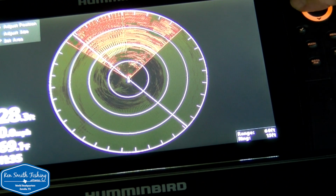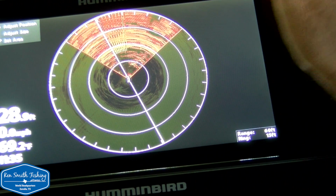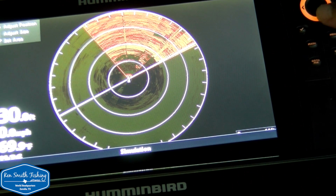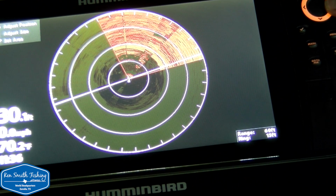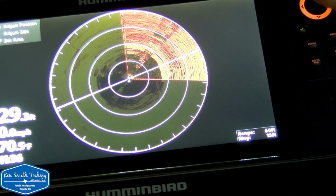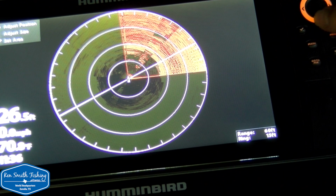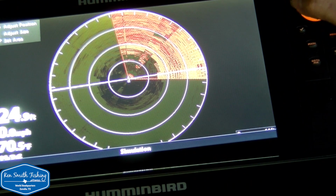And you can adjust your position. So let's say I'm going down the bank and I want to fish off to the right side over here. I'm going to tell it, so that moves it to the side. I want it all the way to right there, and I want it just a little bit opened up.